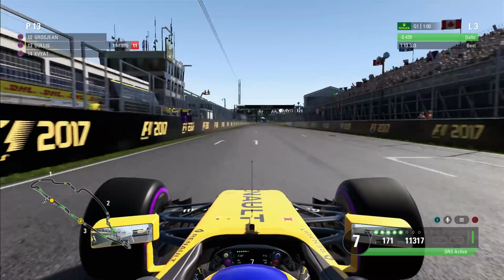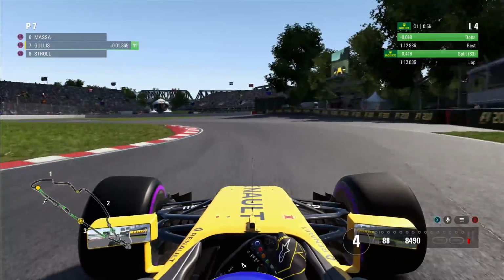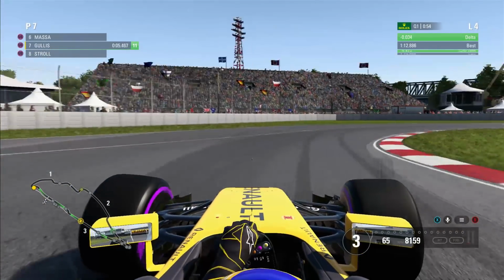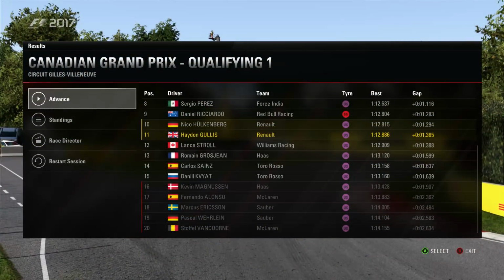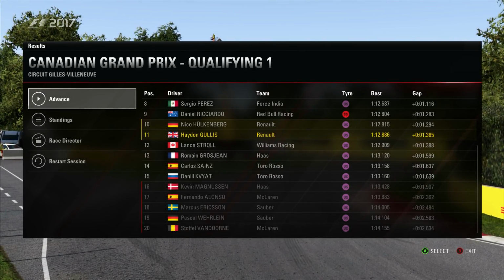Not the best of corners though, as we are losing time on the Delta. Coming across the line though, it's P7, and that should be enough to get us into Q2 and into the top 15, which it is at the end of the day. There we go, P11, a little bit slower than my teammate at the end of the session, so that's a little bit frustrating to myself.